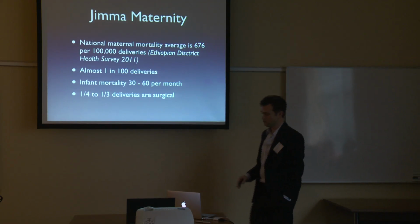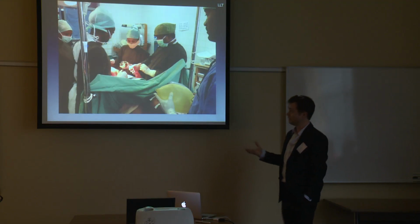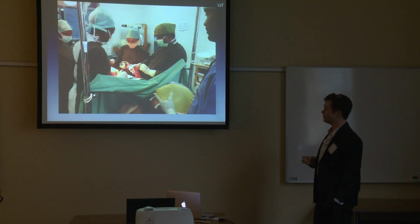And comparable to UK and Western figures, almost a third of deliveries are surgical. And most of them, I have to say, don't end in a good outcome for the baby. A lot of women in obstructed labour coming in with ruptured uteruses, and it's really life-saving by that point for the mother. This is a picture of the obstetric theatre.